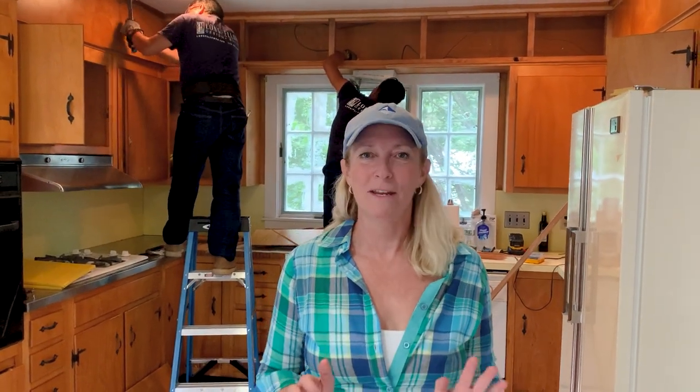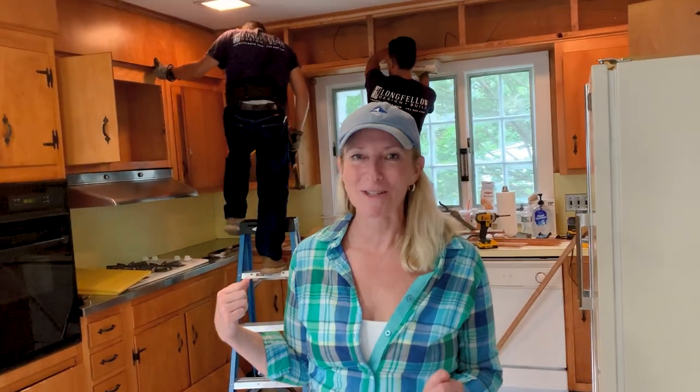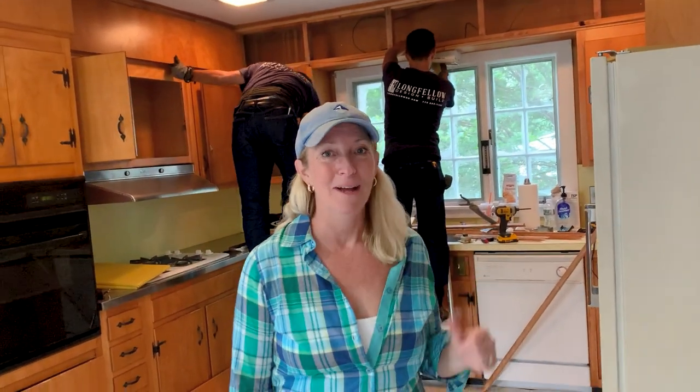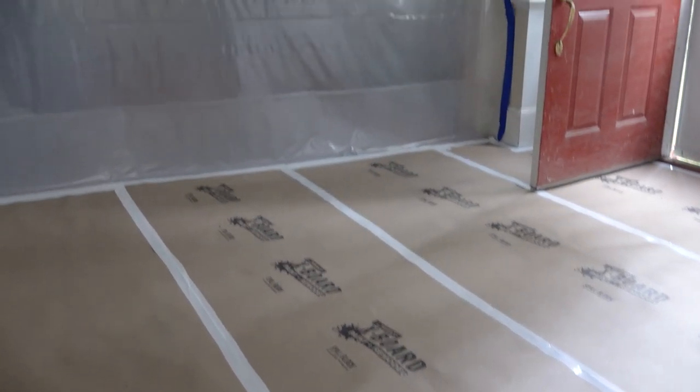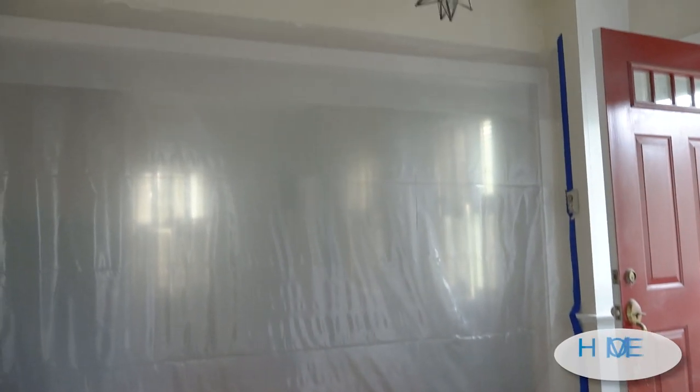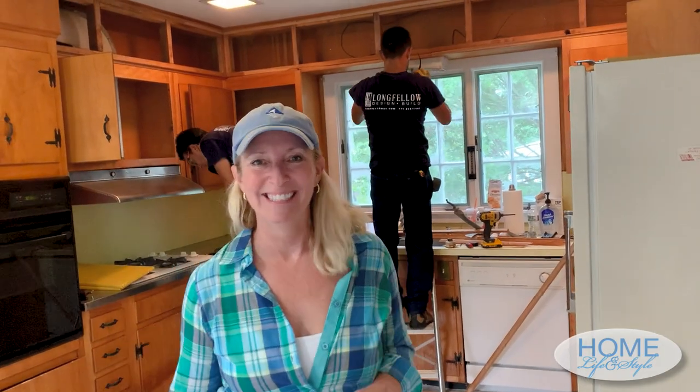Super excited that we're starting the project today. Today is day one. You've seen I had been here a few different times, kind of scoping it out, measuring it, getting all of that done. Now we're starting day one of the demo. The team from Longfellow's here. The cabinets have to go. They've prepped all the other rooms, putting up the sheets, the zipper things to keep the dust out, the floor protected, and they've done all that prep work. And now the team is going at it.